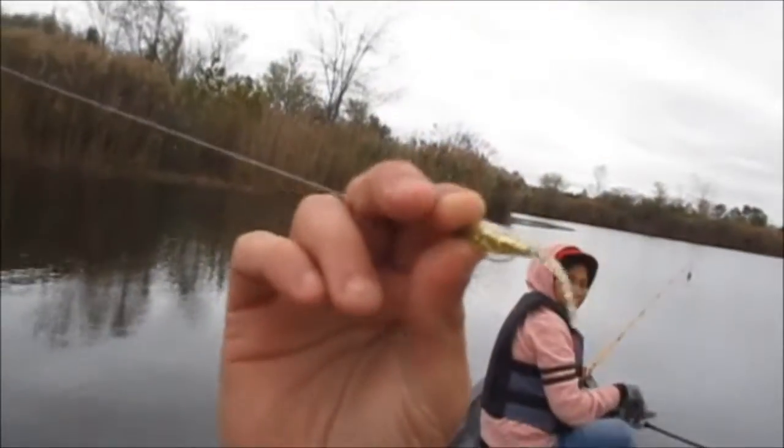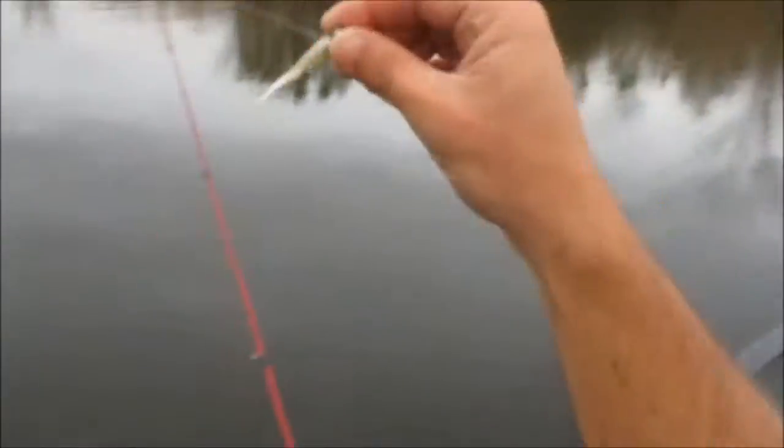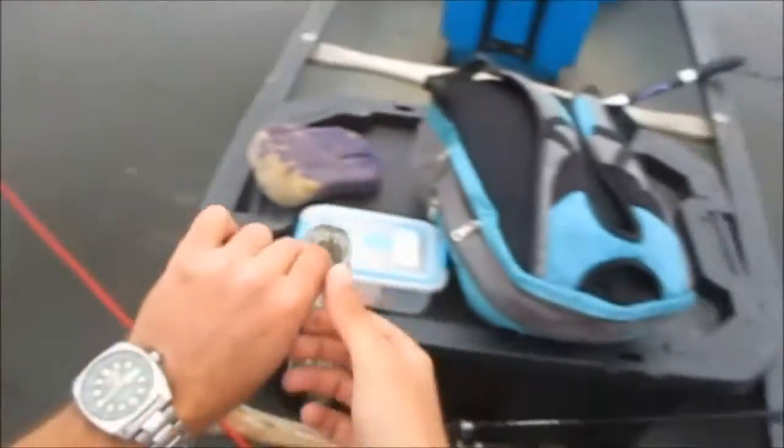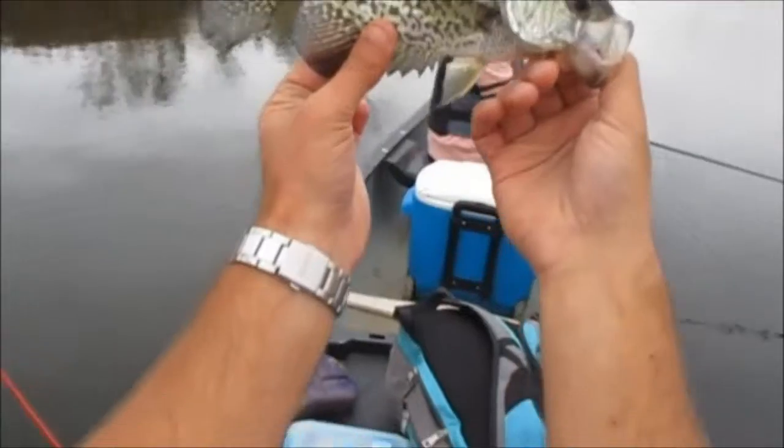Clear with gold flakes. I'm using a 1/8 ounce jig head, plain lead head. Got me a nice black crappie, which most of the ones in here are white. So this was a nice one to get, because there ain't many of these in here.